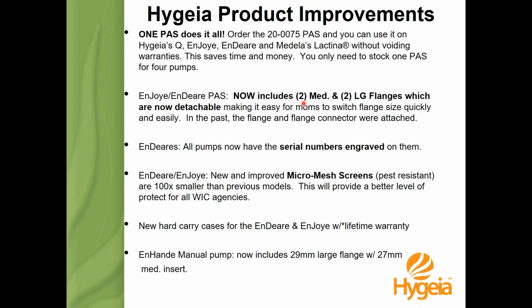We now include 2 medium flanges and 2 large flanges, and they're detachable. I'll show you what I mean by that when we get into the live presentation versus trying to explain it now without pictures. The EnDeares, all of our pumps have serial numbers engraved or etched on the bottom. So that's just a nice security thing to keep track of your pumps.